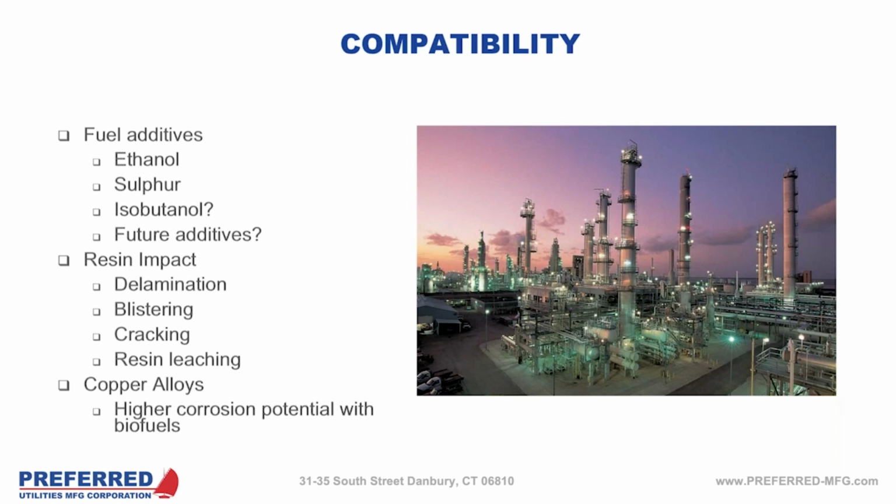Copper alloys, right? When we're talking about biofuels, some of the studies that are coming out show there's a higher corrosion potential with biofuels, not even talking about the water entrainment. So these are just things to think about. It's just not quite as simple, straightforward, and cut and dried as we would like.